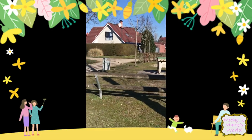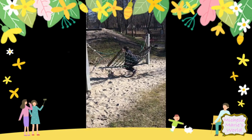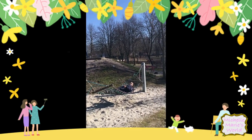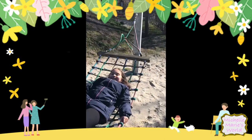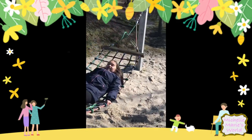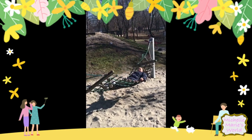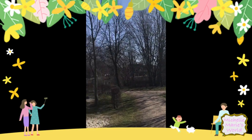So you can also do like this, and if they love it, they can swing like this. And here, Mama, can you please push? Harder, hard, hard. If we were in Berlin, there was also something like this one. Here where I'm living, here in Neppen, in Emsland, there are more colors than in Berlin. In summer this is a very nice place for the children.